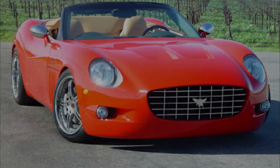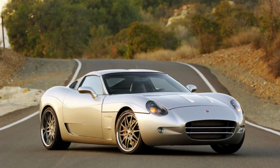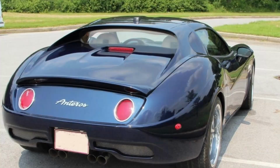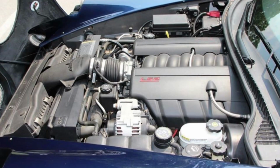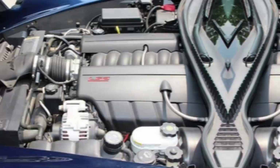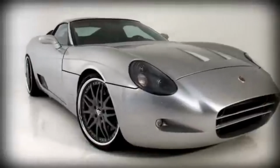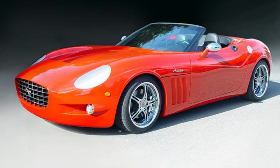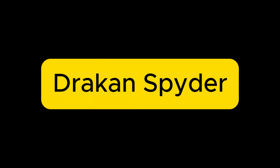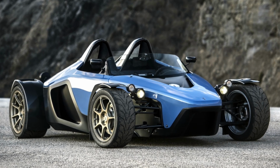Anteros. American muscle meets European style in this obscure California-built sports car. The Anteros uses the bones of a C6 Corvette, but features a full carbon fiber body with custom styling, a full leather interior, and a range of performance options. With a twin turbocharged LS3 engine, the Anteros has up to 600 horsepower. The first coach-built coupe rolled off the production line in 2009 and costs $149,500.